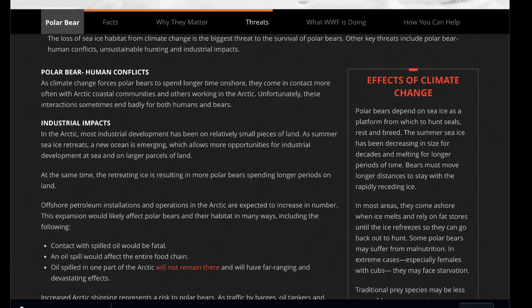Offshore petroleum installations and operations in the Arctic are expected to increase in number. This expansion would likely affect polar bears and their habitats in many ways, including the following. Contact with spilled oil would be fatal. An oil spill would affect the entire food chain. Oil spilled in part of the Arctic will not remain there and will have far-ranging and devastating effects.